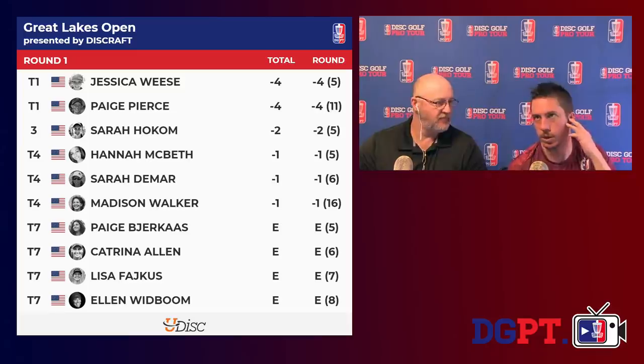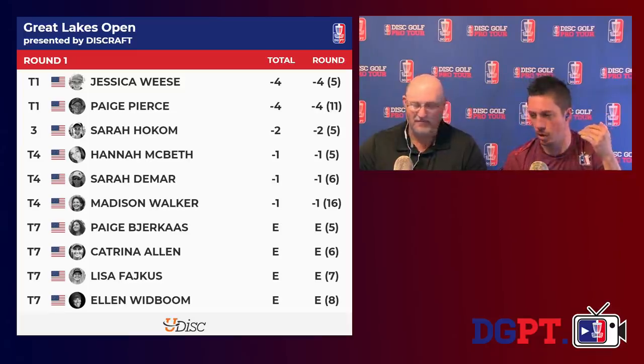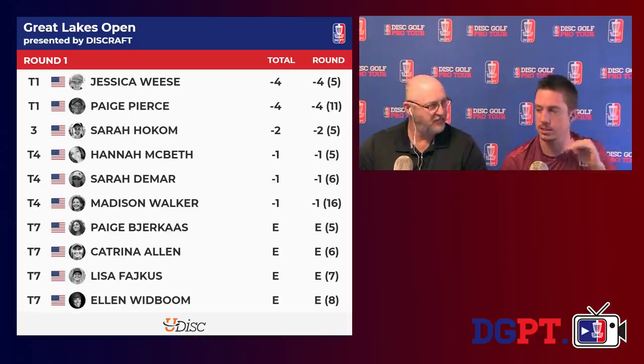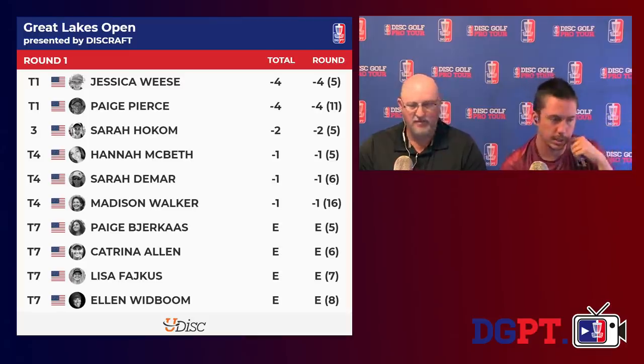Yeah, one of the things that this course is known for is the big backups as well. With all the elevation, tee shots kind of go awry, and you get into that high rough that we've been seeing already on the first few holes.